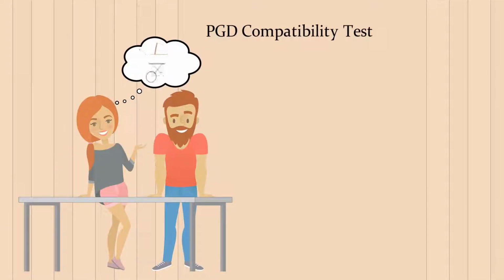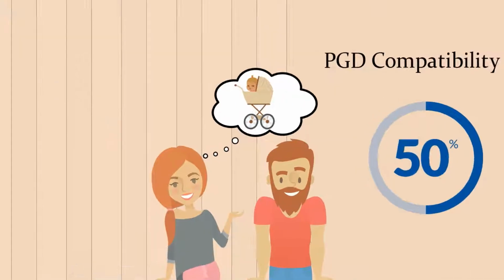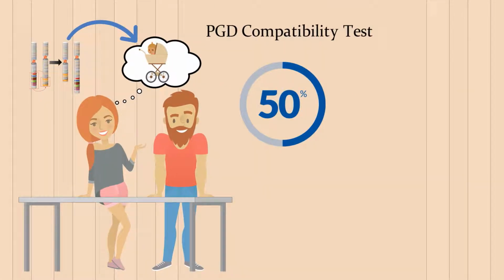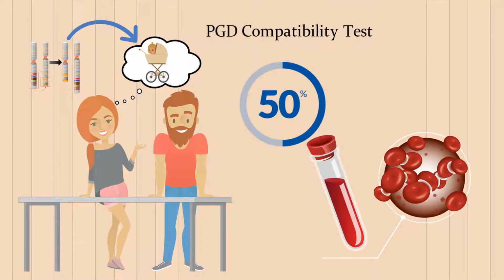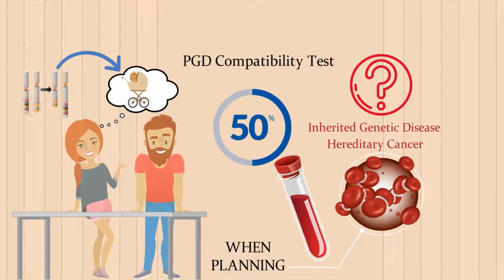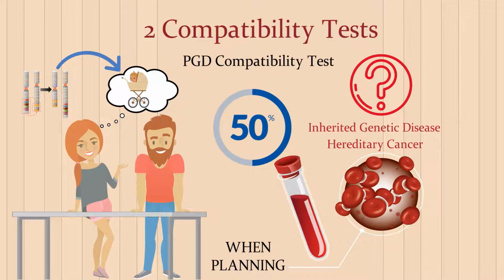In terms of trying to start a family, there's a 50% chance that your genetic mutation could be passed on to your children. The PGD compatibility test is an important genetic test to consider when planning a family because it can help determine the risk of having a child with inherited genetic disease and/or hereditary cancer. We offer 2 compatibility tests.